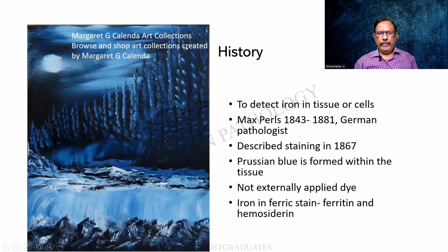This is a beautiful picture. Pertinently, I have chosen the painting with a Prussian blue color. And excellent credit to Margaret Calendar. I hope if we cannot buy such costly ones, let us at least recognize these people and kindly propagate it. Let her benefit from it.